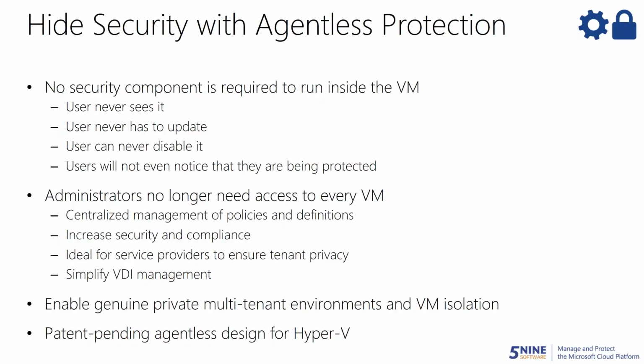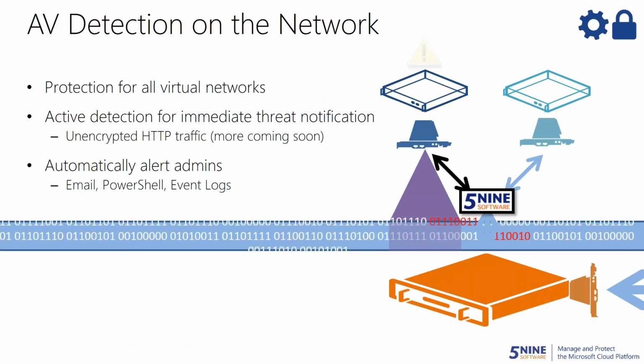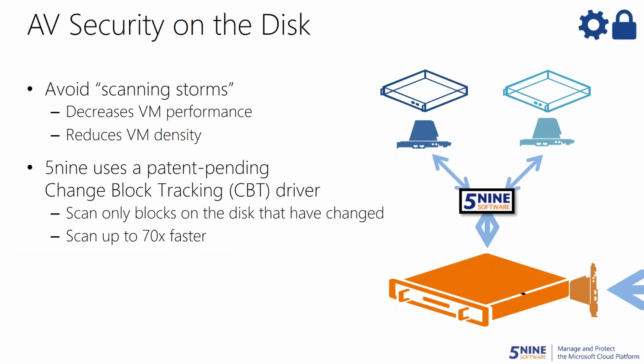Now, what we're essentially doing here is, as this threat comes through, we're mirroring it, we're opening up the network packet, and we're actually doing a scan on the data. And if we detect that there's a threat within the network packet, we won't let it go through. We'll block it. Or we'll alert you and say, hey, this virtual machine's just downloaded a bad file. You need to go and isolate the file. Now, once the virtual machine takes that file, it's still going to write it onto the disk at some point. So one of our big patents is the agentless protection.